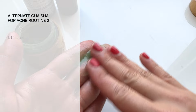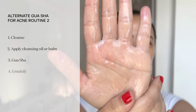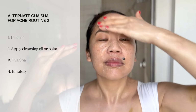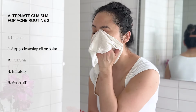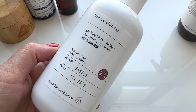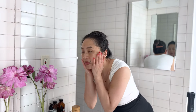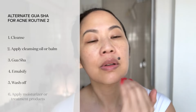So you could cleanse first, then apply your cleansing oil or cleansing balm, and then do your gua sha. And then you splash water on it, emulsify it, massage it around till it gets that milky white. Once you're finished with that emulsifying step and you're left with a milky consistency, now you can wash that off. I like to wash it off with a hot, wet towel where I'm really toweling it off. Now, for those of you that really are oil sensitive, you might want to do a second cleanse with a foamy cleanser, one that's not oil-based, to pull the rest of any possible oil residue off. So once your skin is fully clean, then you can continue with your moisturizer of choice that you love and you know works well for your skin and doesn't break you out.